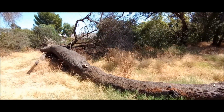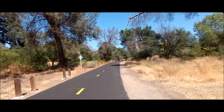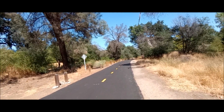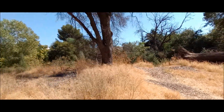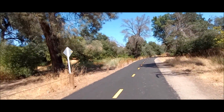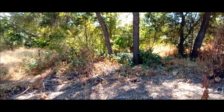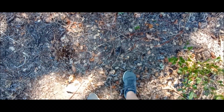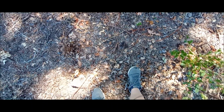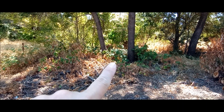Geez. A big old tree came down. I don't know how long I'll last today because my back is still kind of sore. It's also hot, close to 90 again. I don't know if you can see that or not. I'm not going to get too far down here because I just have my weenie tennis shoes on and the sole is coming off.